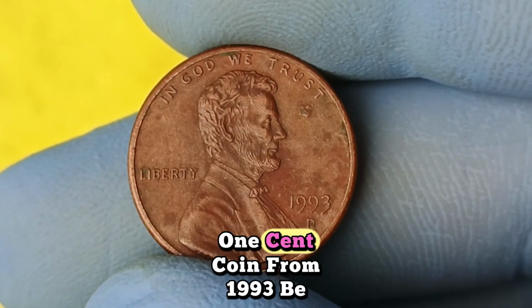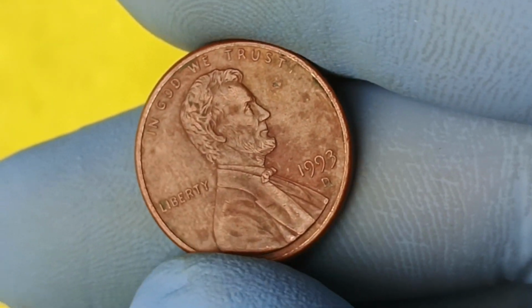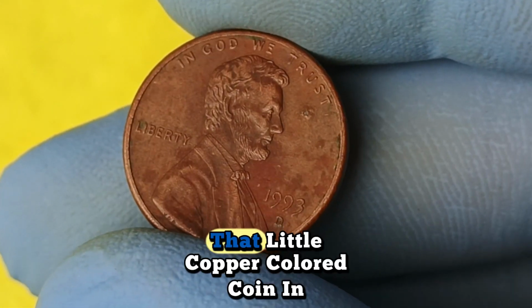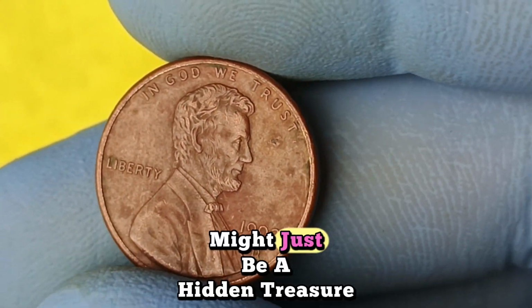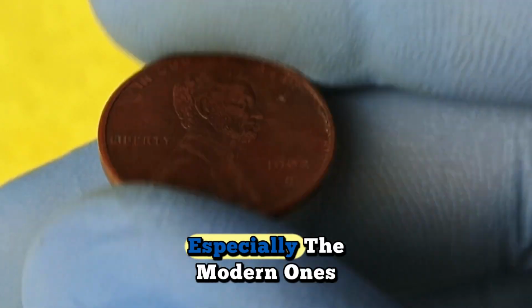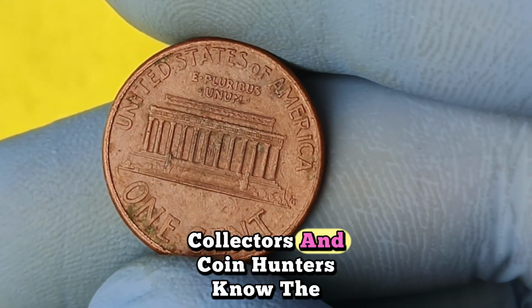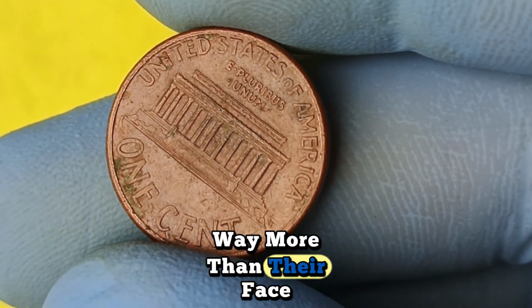Could a simple 1-cent coin from 1993 be worth a small fortune today? You heard that right. That little copper-colored coin in your change jar or hiding in your old drawer might just be a hidden treasure. While most of us overlook pennies, especially the modern ones, collectors and coin hunters know the truth. Some of these coins are worth way more than their face value.